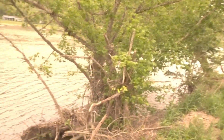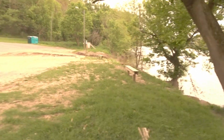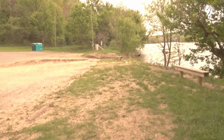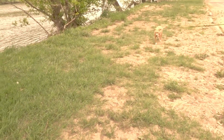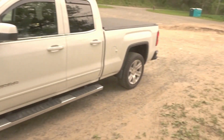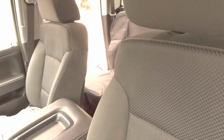So looking over, exploring places we hadn't been in a while. I kind of figured there'd be a lot more boats and stuff out. Evidently, it's not quite time for them to get out and go fishing. There's Miss Alice. She's exploring. She's got to explore wherever we go.